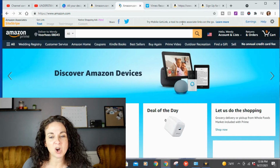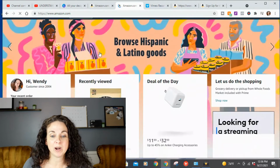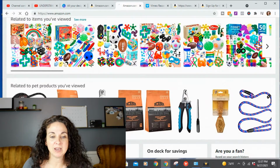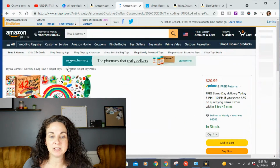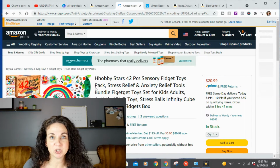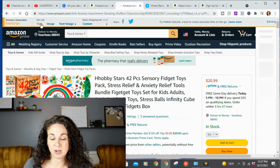I can't remember if it does it automatically now or not, but basically this stripe is your ticket to being able to link up whatever you're looking at. So if I go in here and I am looking at fidget toys, and I definitely want to talk about this on a Pinterest pin or on a TikTok or whatever, I can grab the text link here. So if I just hit text, it's just going to give me a text link to share this product.